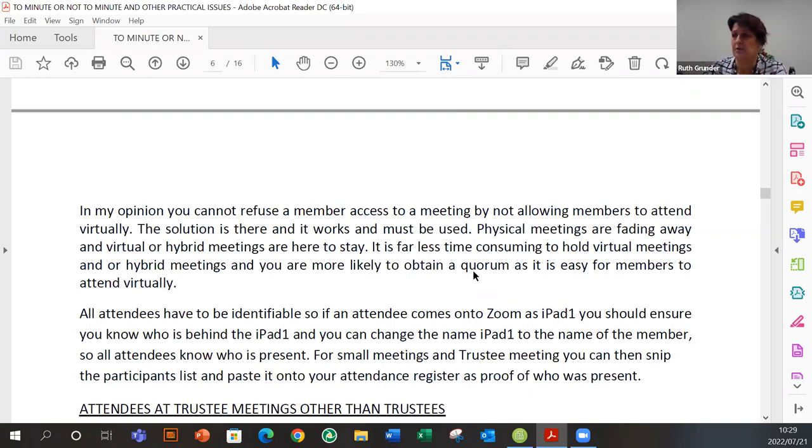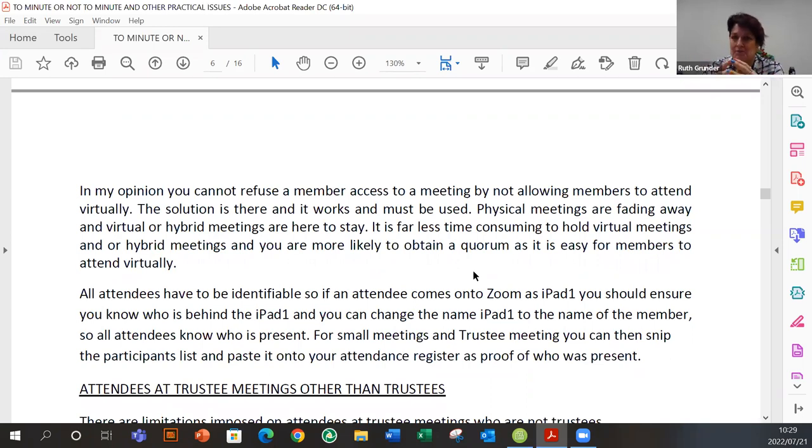So they must be identifiable. And as I say, once you know who it is, be careful of locking people out because then they can't get back in, as I discovered to my horror. We asked, and the person behind the name didn't answer, so the trustee said, okay, just lock them out. I should have actually just put them in the waiting room or something. Because you can't get them back in if you've tossed them out. Zoom won't allow it. So that was a bit of an embarrassment.